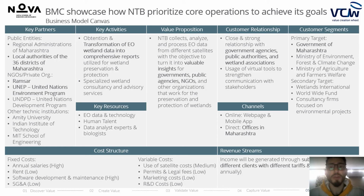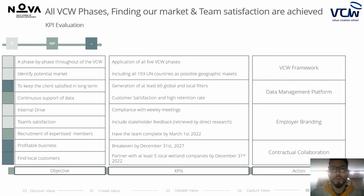Moreover, for the revenue stream, income will be generated through subscriptions from different clients with different tariffs of plans that could be monthly or annually. We reevaluated our KPIs, organizing them into 4 categories: VCW framework, data management platform, employee branding, and contractual collaboration. In total, 4 out of 9 KPIs have been accomplished at this point.